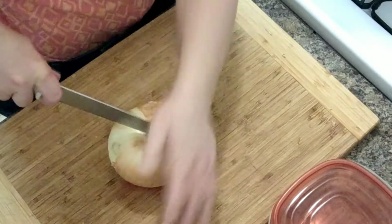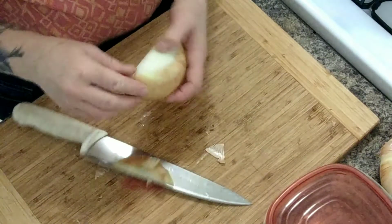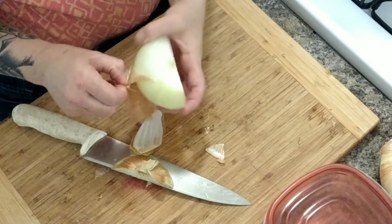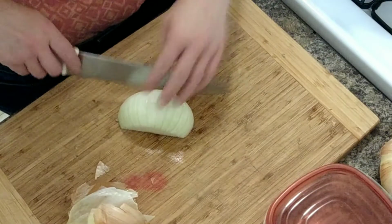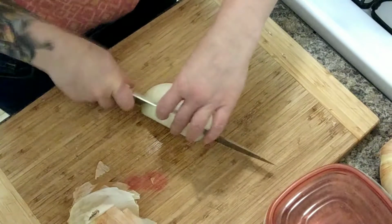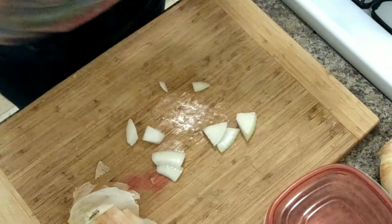Here's an onion. I'm only going to use about half of this giant, beautiful sweet onion. That is delicious. Get the skin off of this. And that's the basic aromatics for the way I learned how to make a Chinese style chicken stock. All right, so that's ready.